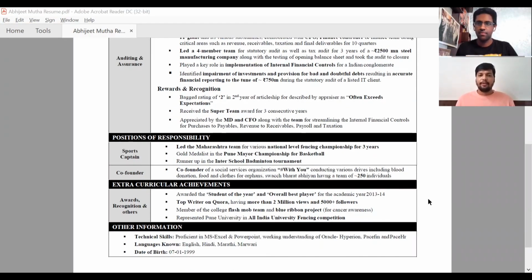any kind of recognition you might have got from the team, that is something you should put out. Obviously you have got it, so you should highlight it. Okay, I am not an average person, and you should put it out. That is what will distinguish you from the rest of the 5,000. So this is very important.